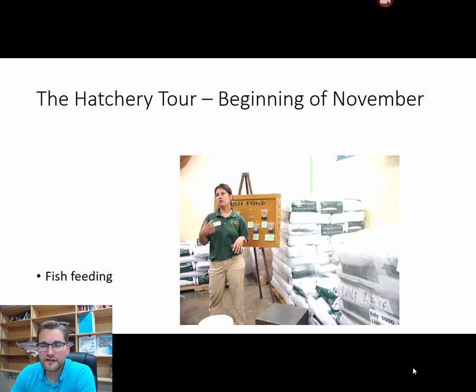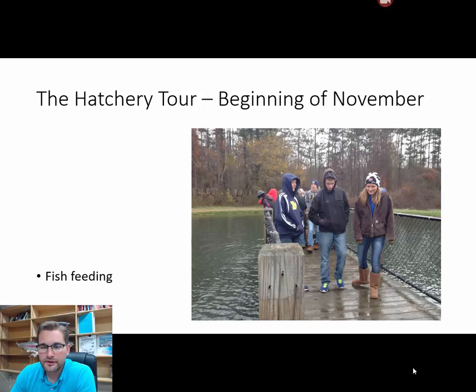They learn about fish feeding, which ultimately they'll be responsible for doing over the course of the school year. This is one of the holding ponds for some of the fish that they've taken out of the hatchery. They just release them in the pond, and the kids get an opportunity to feed those fish.